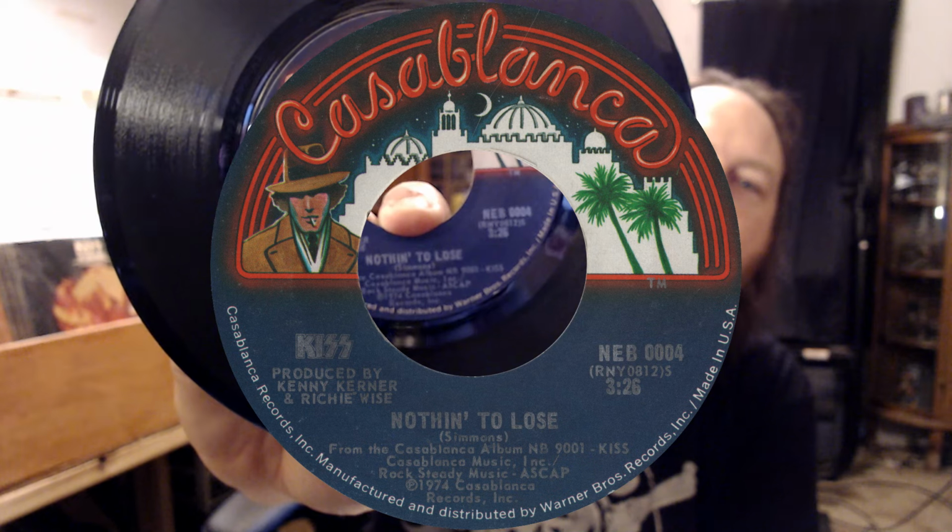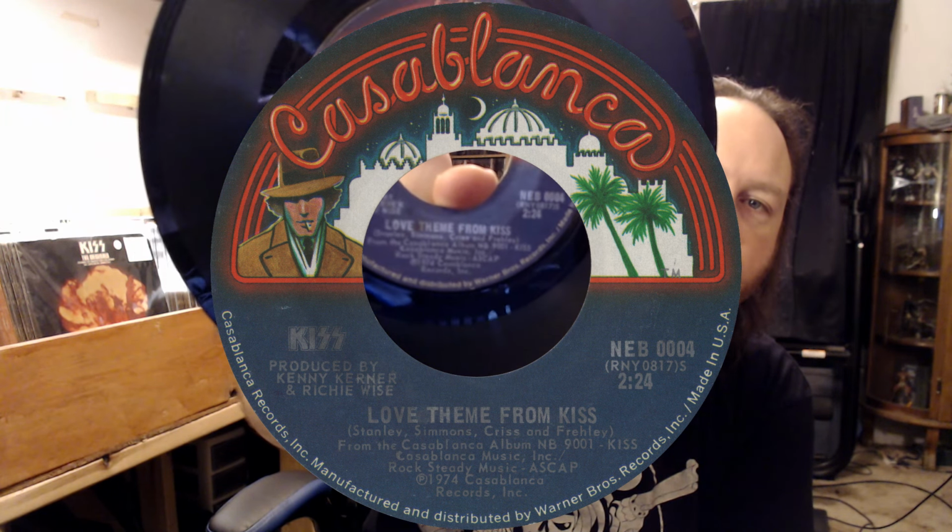So there's Nothing to Lose, the promotional copy. Mirroring the LP label, this mentions Warner Brothers. And then we have a stock copy of Nothing to Lose, also in a white sleeve. And there's the A-side label. And you'll note on the back, the B-side is Love Theme from KISS. Still on that label with Warner Brothers mention.